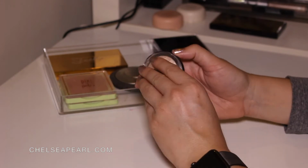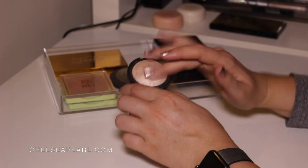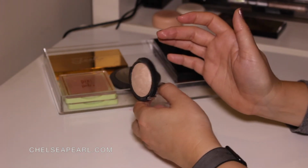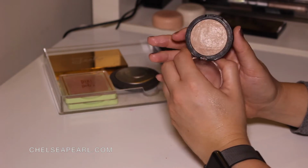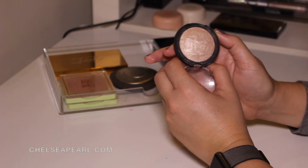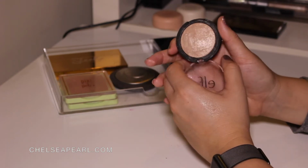This is in Moonlight Pearls, and it's their baked highlighter. It's beautiful in the pan, right? Beautiful on the finger. Beautiful on the skin. But when you look at it up close, it is a ton of silver glitter. It's a beautiful champagne color overall, but I don't know. I haven't reached for it.